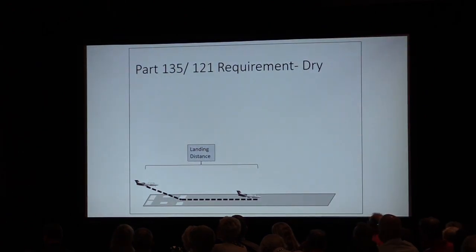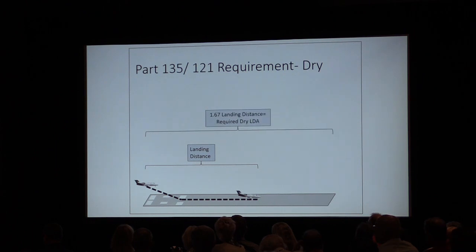So as a result, for operations, their dispatch requirements are required to be able to stop the airplane in 60% of the distance. And that's where those numbers that we use come from.